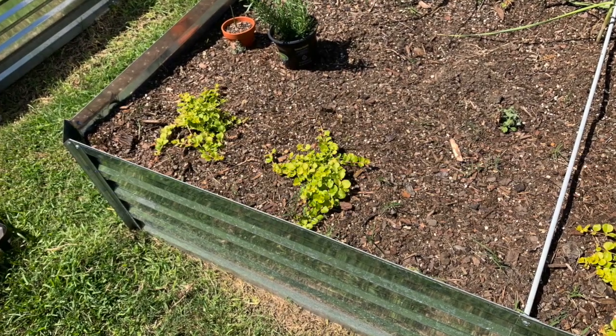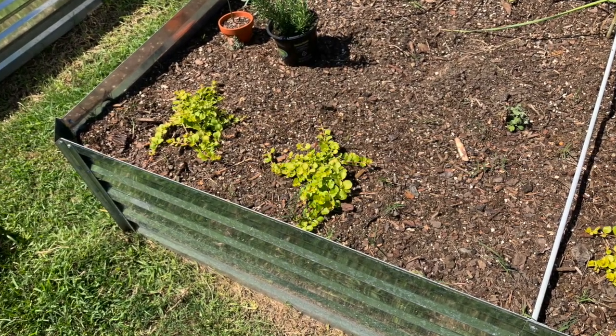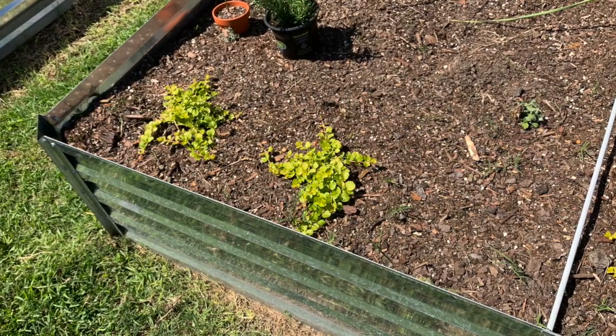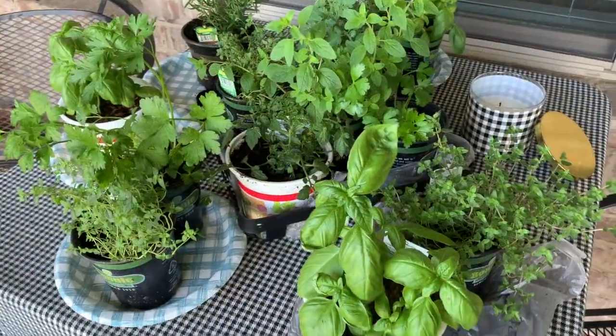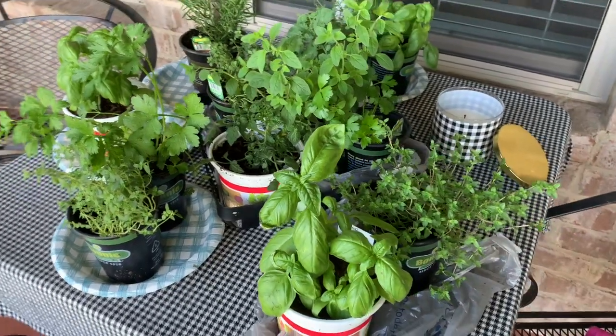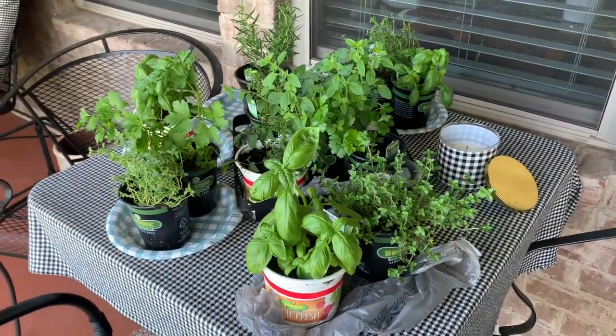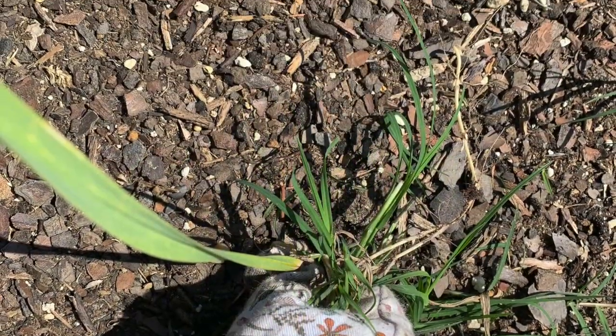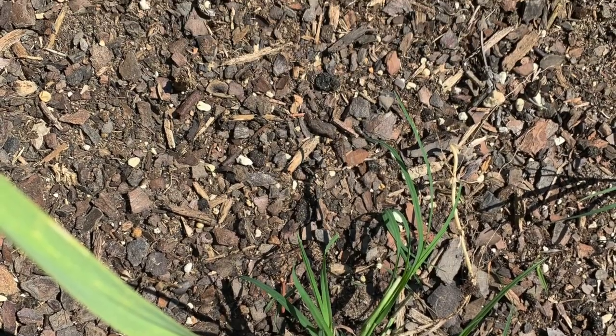And as you can see, of course, weeds. Yes, weeds do grow in a raised bed garden, so don't think just because it's elevated upward that those little pesky things don't get in, because they do. Here I have basil, Italian oregano, thyme, lemon thyme, and a huge assortment.